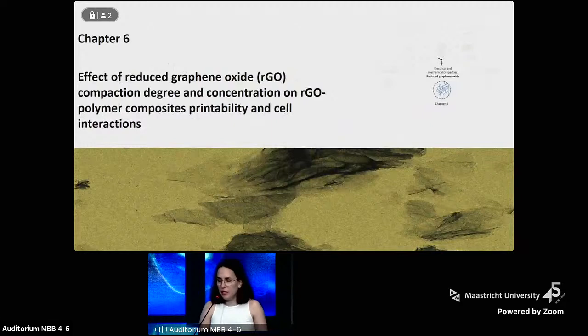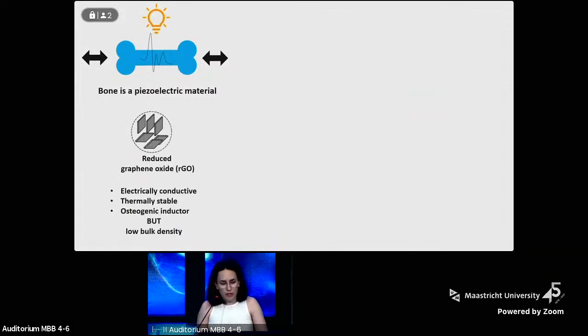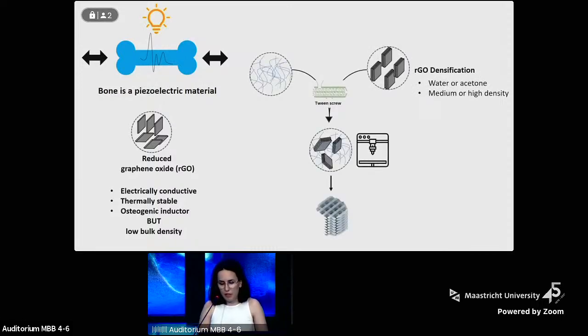In the next chapter, we investigated the addition of reduced graphene oxide. Why? Because bone is a piezoelectric material, which means that upon mechanical stimulation, electrical signals are generated. And reduced graphene oxide, which is electrically conductive, can help us to render the scaffold conductive. In addition, reduced graphene oxide is thermally stable, but it has a disadvantage: it has a very low bulk density, which makes it difficult to mix with polymers, and it can also be hazardous during inhalation. For this reason, we previously densified the RGO before mixing it with polymer and fabricating scaffolds with it.